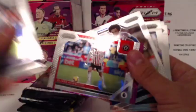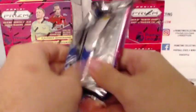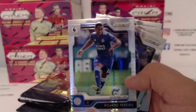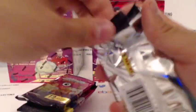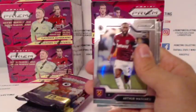Base. For Sheffield, Oliver Norwood, Fundamentals. Nacho Monreal for Arsenal, out of 99. For Leicester City, Ricardo Pereira, Prism, not numbered. For Watford, Joao Moutinho, Fundamentals. For Tottenham, Ben Davies, Blue Cracked Ice, out of 75. 74 of 75.